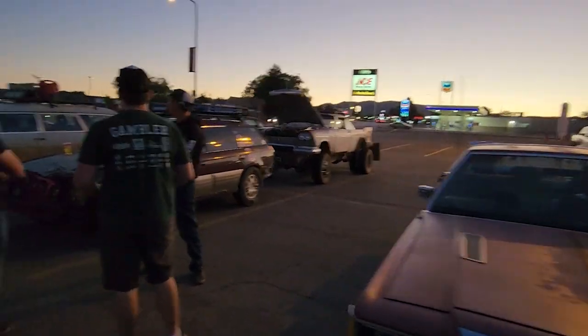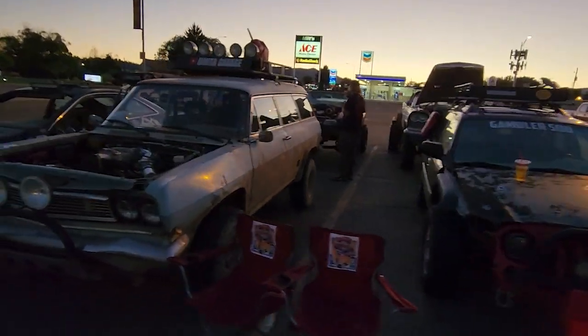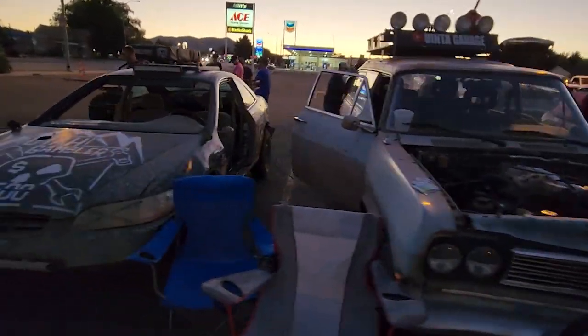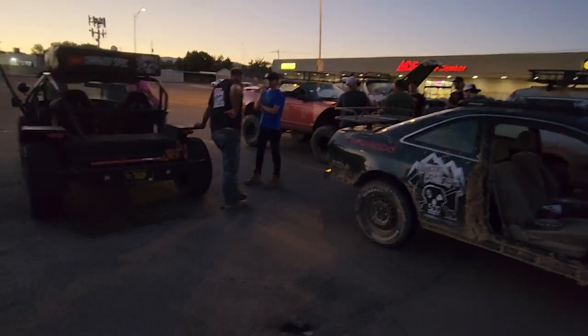On the first official night of the event, we went into Vernal for a car show of sorts. Just a little event to get some food, show off the cars, meet some of the locals, and get the word out about what the Gambler 500 is all about.